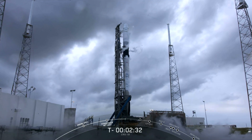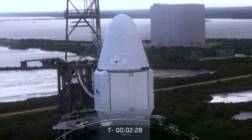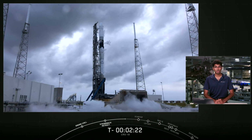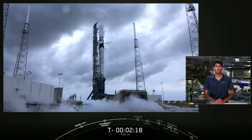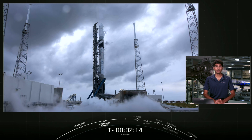Dragon is performing a similar series of health checkouts to prepare for its 2-day journey and rendezvous with the International Space Station. At this point, the range still remains go for launch. Weather is still no go for launch, but we're going to continue to push through until the last few seconds. So with that, let's listen in to the countdown nets for terminal count.